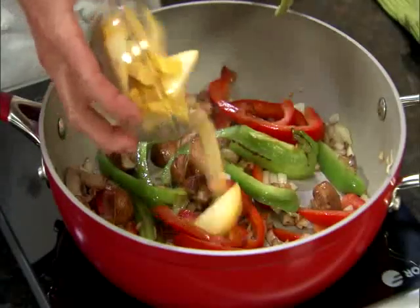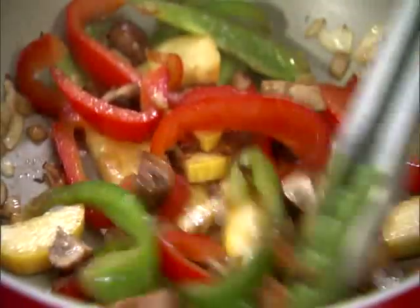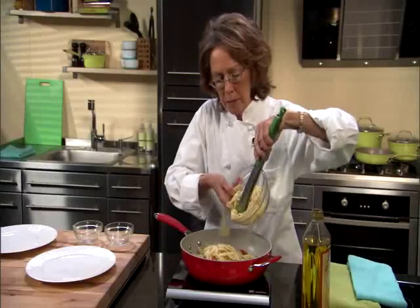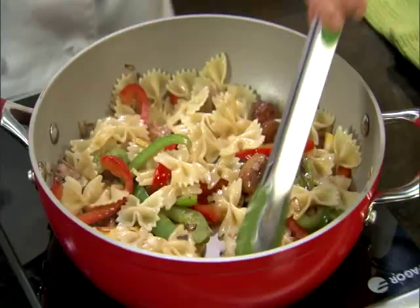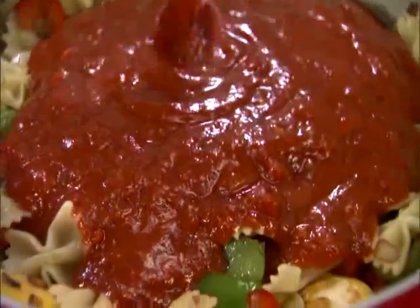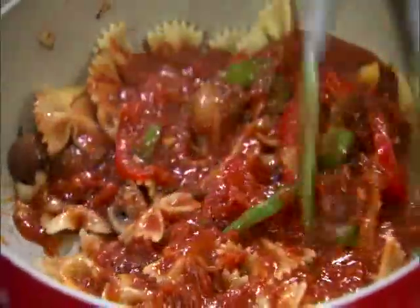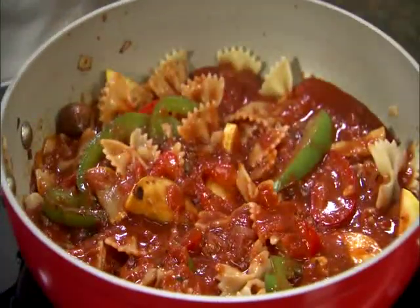Now it's time to add our more delicate vegetable, which is yellow squash. Stir fry this for just about 2 more minutes. Now we're going to add our pasta that we had cooked earlier. We just want to warm this for 1 minute, and then we're going to add marinara sauce. We're going to add our marinara. And our primavera is ready to serve.